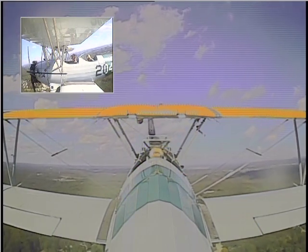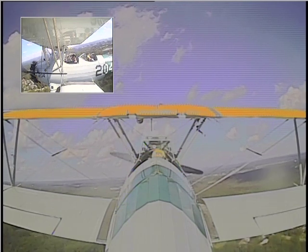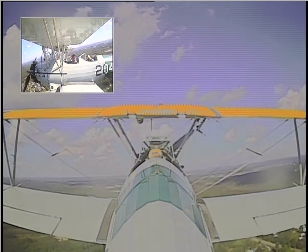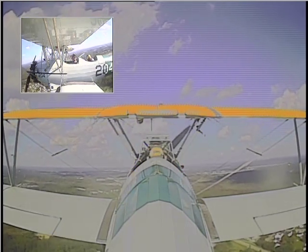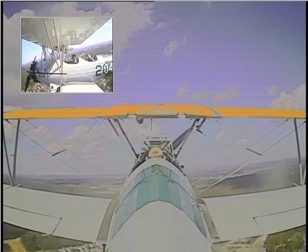Kalamazoo Tower, Stearman 1, we're inbound for Schoolcraft. Stearman 1, Kalamazoo Tower, enter a right base for runway 35, continue inbound for a vehicle on the runway. Right base 35, Stearman 1.